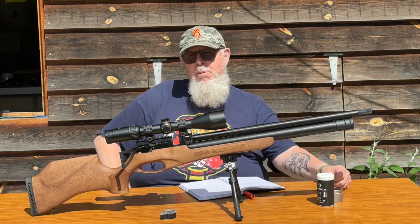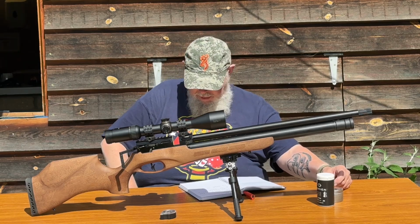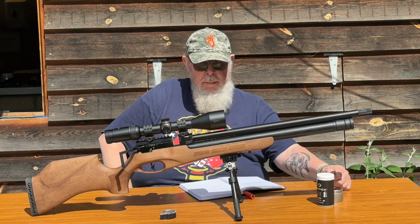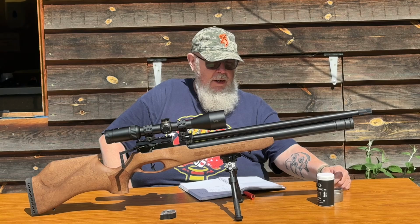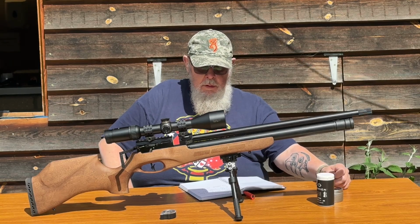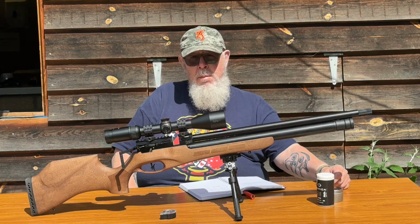We had a bit of a problem on shooting it because my chronograph, which is really a firearms chronograph, could not pick up the pellets no matter how I jiggered about with it. So I can't give you velocity figures or energy figures. All I can say is that at 25 yards it was shooting 0.784 of an inch, which is not too bad.